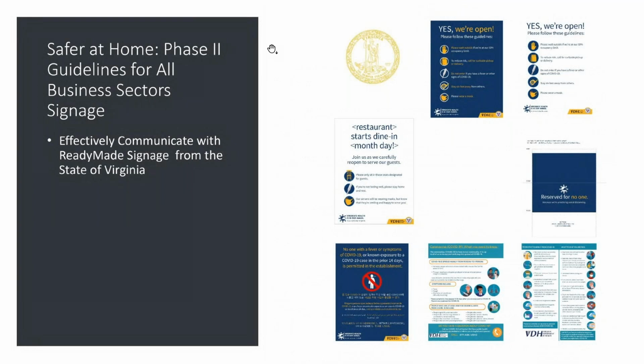One of the things to communicate to your clients, to your guests, to your customers will be effective signage for how to direct people now to cycle through your space. And so again, as the designer, we're going to talk about how people cycle through. So now we have to add in this extra layer of where do I go? How do I proceed through your space with social distancing? And so the State of Virginia has some standard signage that's already out that can be used for your business.